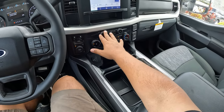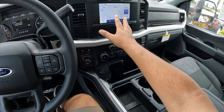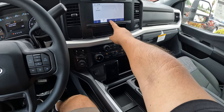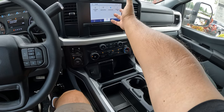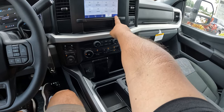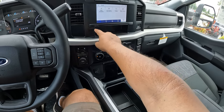We got basic controls for your system here, for your six speaker base system. This is basically SYNC 4. We don't have any type of navigation or anything like that. We have just phone integration. We do have some apps as well. Obviously, you see mobile apps, CarPlay, Android Auto, and other apps. We do have some settings here as well, and of course, we got towing here, and towing overall map. It was really, really cool.